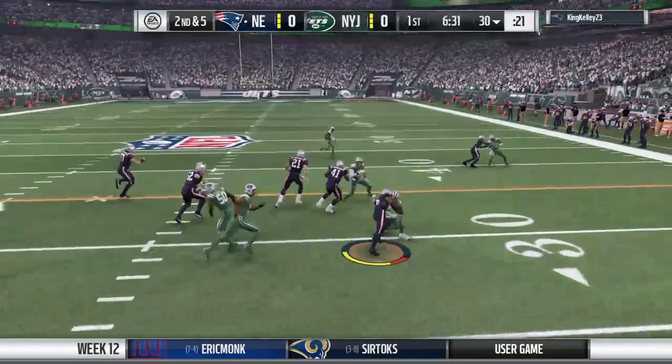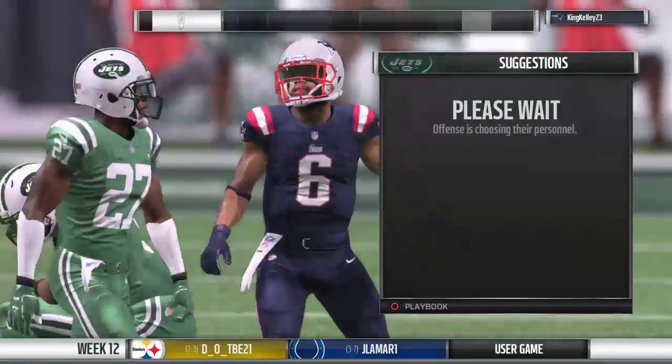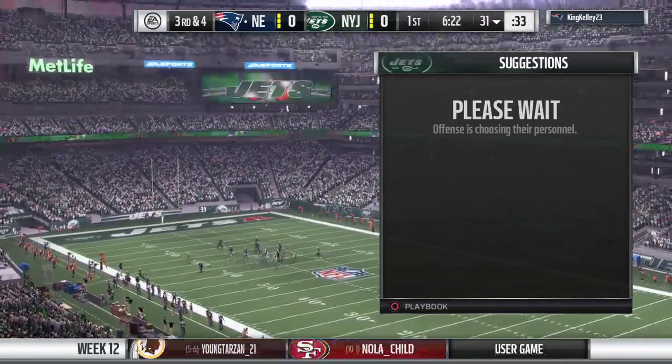Here's Thomas Rawls with his first carry. And tough going there as he'll only get it up to about the 31. 2 yards the gain there, and now they're left with a third and about 4 for a first.